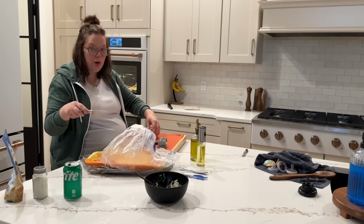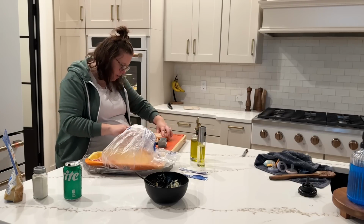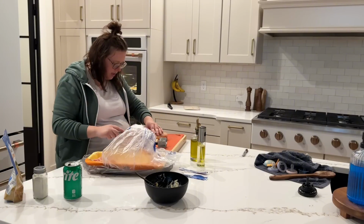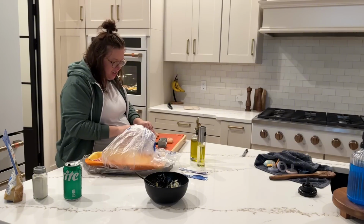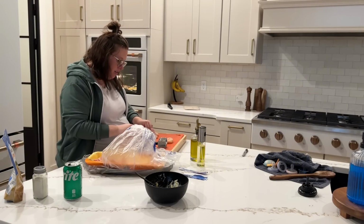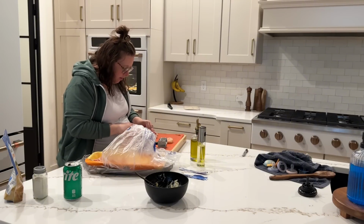I have 2 breasts left. I'm assuming I'll use them both for stir fry, but we'll wait and see how much chicken this looks like. Yeah, I'll probably use them both. I cut my chicken into strips for stir fry. How do you guys cut yours when you have stir fry?